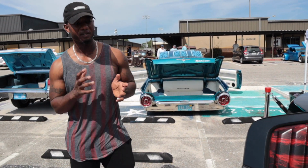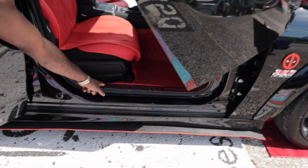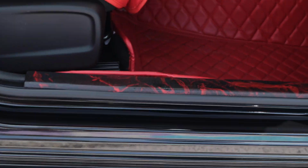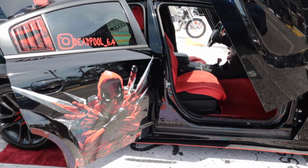Trying not to have it go outrageous where it's too much. Like I have the hydro dip right here. And it's like some of the details. If I don't show you, you don't see it. Yeah, I definitely didn't notice it when I was walking around the car. Got it right here too.